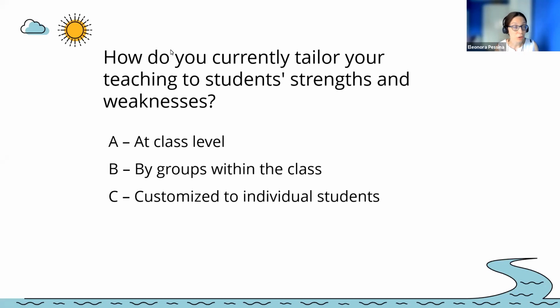So if you can just type your preferred option in the chat, A, B or C, and I will ask Imogen to tell me what's coming through, because I don't see the chat. Yeah, sure. We've got some A's, some C's, but lots and lots of B's. Okay. Some A's as well, some C's. Yeah, so a real mixture, but I think the majority are B, so creating groups within the class.